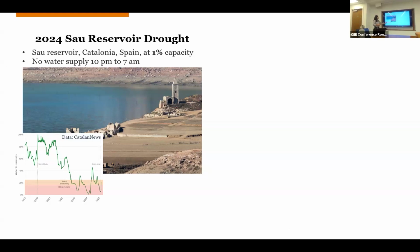Before going to the hard science, I want to show you a photo first. This is a photo taken in the Sal Reservoir in Catalonia, Spain. And you can see that there was a huge water deficiency in the past few years, and this seems to be recurring because the drought has been coming back to Spain for the past 10 decades. And in the last year, it finally reached its lowest capacity at 1%, and the local residents are told to limit their water use, and there's no water supply from 10 p.m. to 7 a.m. in that region.